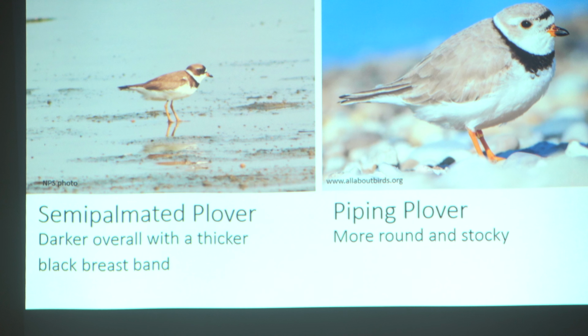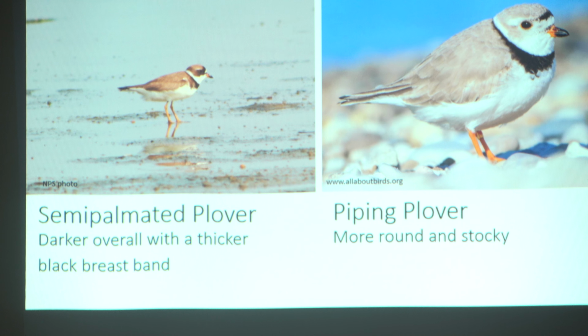They look a lot like some other birds that are out there. So for the next few slides, we're just going to do a couple of comparisons. But the plover is always going to be over on your right-hand side. So the semipalmated plover, it's darker. Piping plovers are more of a buff. Semipalmated are more of a brown. And they have a thicker breast band and they're just darker overall.